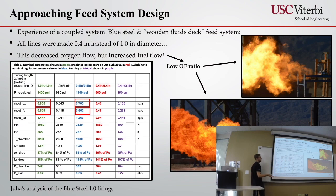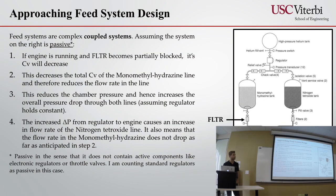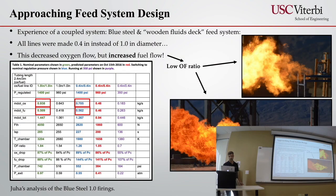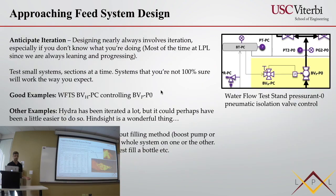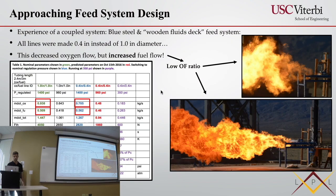Okay, the flow rate's reduced. Yeah, the fuel flow rate actually increased, and this is that coupled effect coming into play, and the fact that oxygen is a gas and the fuel is a liquid, which swings it as well. And that led to a low OF ratio and this wonderful flamethrower. These are multiple days. This happened over and over again, and it was pretty much just that the feed system was designed badly. So it's an example of that coupled system effect.